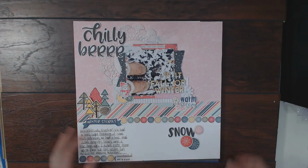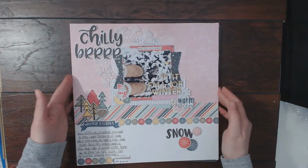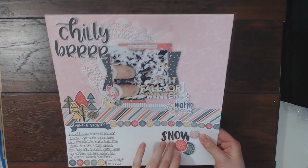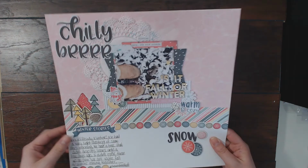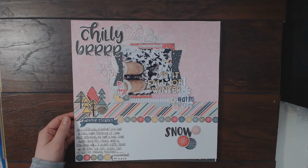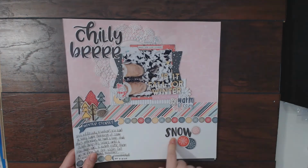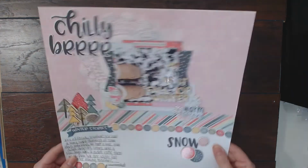And that one does have a video. This one I did for fun for Simple Stories, and I got a huge $50 kit from the Secret Not Secret Kit Club because I absolutely loved their winter collection, which was called Freezin' Season, and I loved playing with this collection so much. This layout is probably another favorite from January, or actually I think this was February that I made this one in. I love this one.